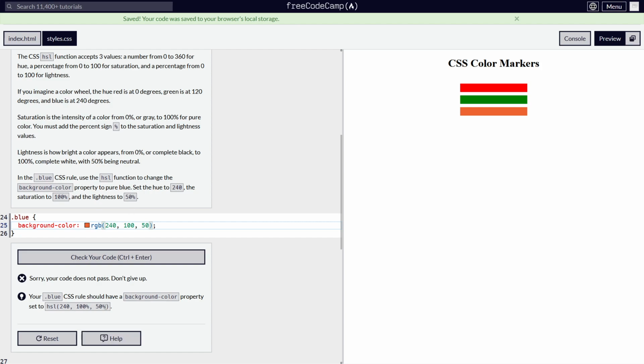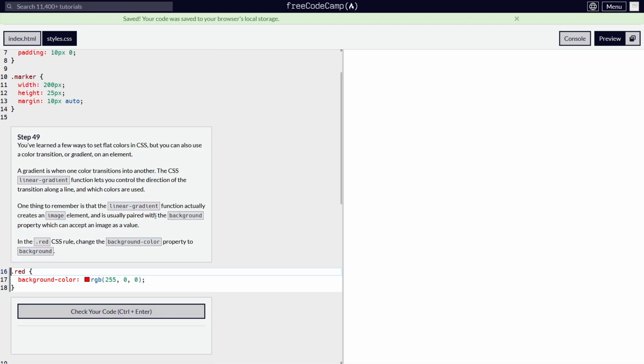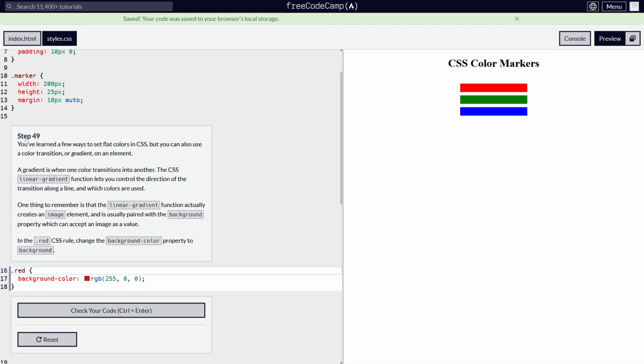240, 100%. Oh, HSL. There you go. Nice, okay. You've learned a few ways to set flat colors, but you can also use a color transition or gradient on an element. A gradient is when one color transitions into another. The CSS linear gradient function lets you control the direction of the transition along a line and which colors are used. One thing to remember is that the linear gradient function actually creates an image element and is usually paired with the background property, which can accept an image as a value.